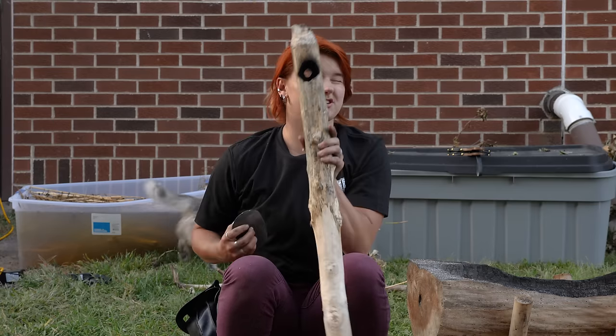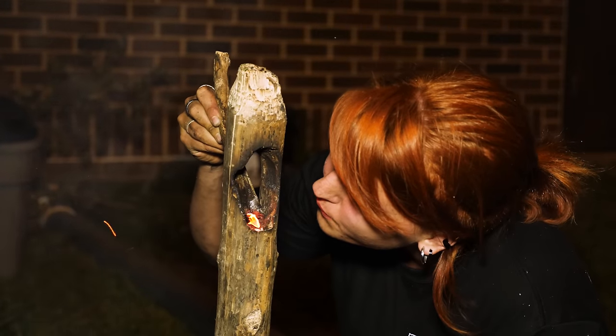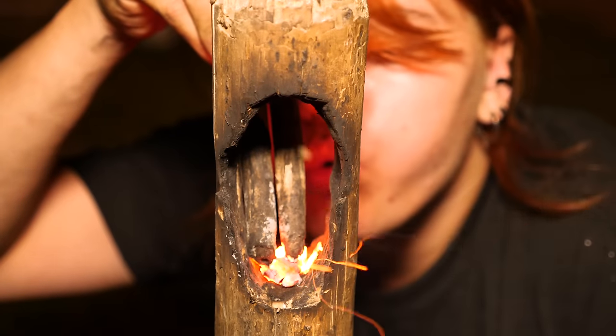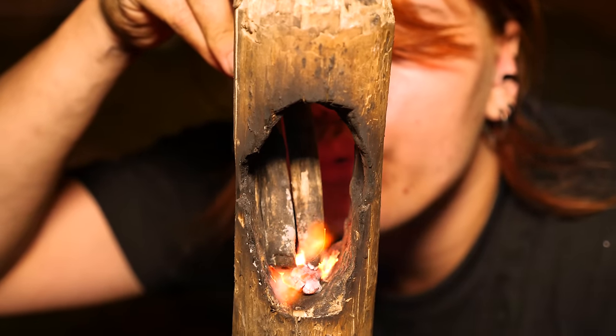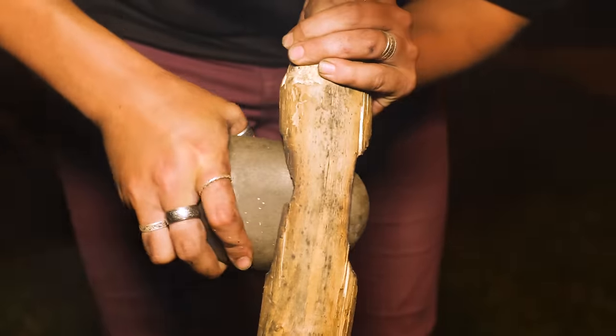All right, I've managed to burn all the way through the log now. So I'll just keep using embers to burn out the rest of the hole until the rock fits. And then once I wedge it in, we'll have an axe. Oh, I keep losing my rock. So now we have an axe.